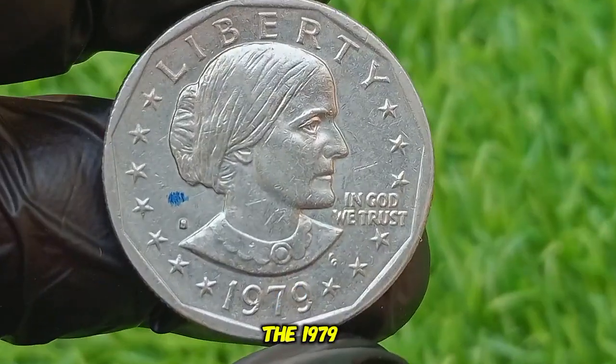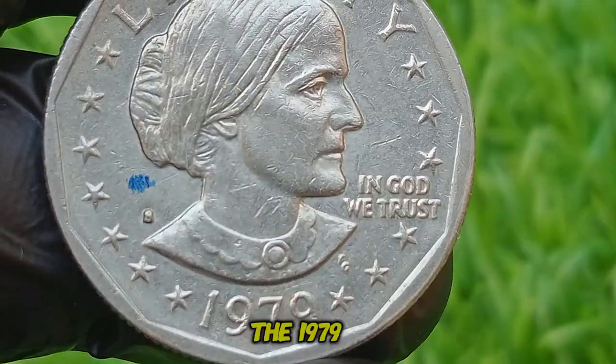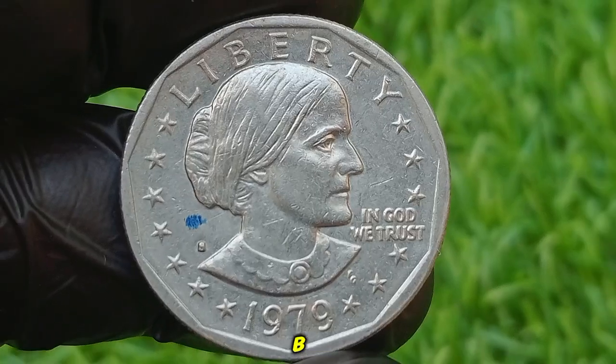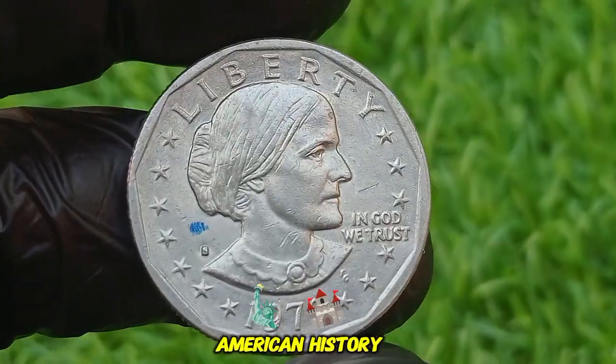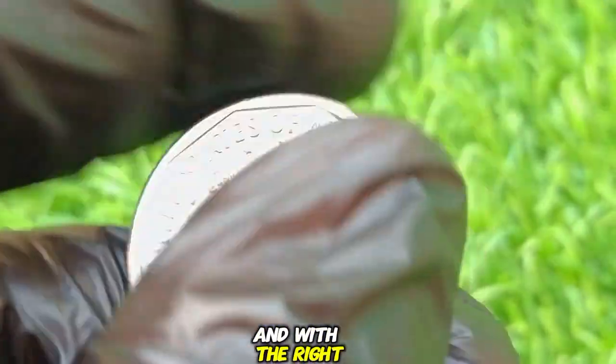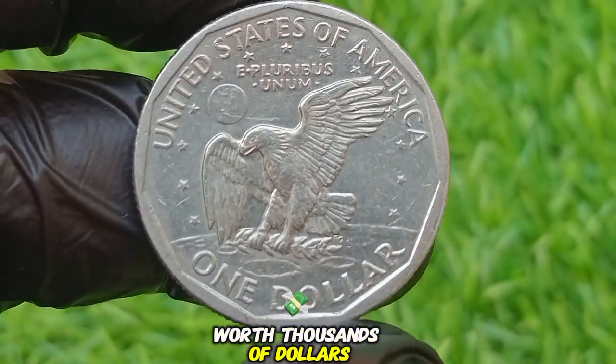Check the shape. Look for coins with irregular shapes, especially those with a noticeable clip in the edge of the coin. Conclusion: the future of the 1979 D Susan B. Anthony dollar coin. The 1979 D Susan B. Anthony dollar is more than just a coin, it's a piece of American history. And with the right error, it can become a valuable collector's item worth thousands of dollars.